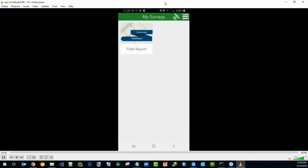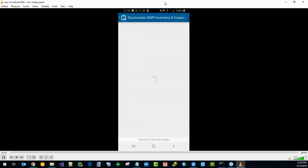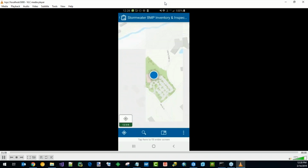Other configurations allow us to actually start doing more detailed inspections and inventory of those assets. Let's switch over to Collector for a minute. Here in Collector, we have two other applications, or two other configurations we can take a look at. First one of these is the Stormwater BMP inventory and inspection. This is a focused version of this map designed strictly around inventorying and inspecting your BMPs.